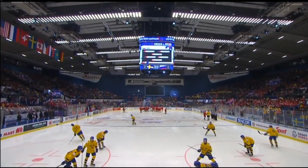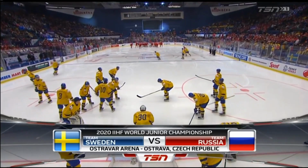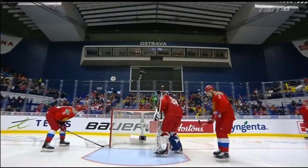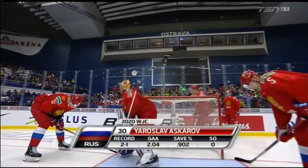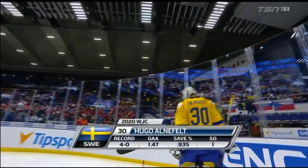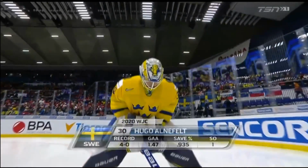Welcome to Saturday in Ostrava. Semi-final day of the 2020 World Junior Hockey Championship brings together Team Sweden and Russia. In goal for Russia is 17-year-old Yaroslav Askarov. And it'll be Hugo Alnefelt once again for the Swedes, with the number 2 save percentage in the tournament.